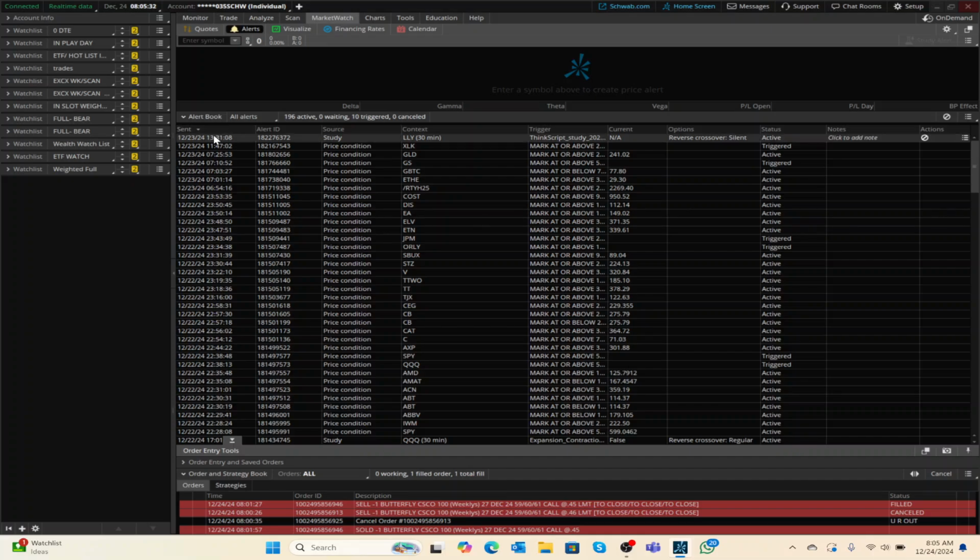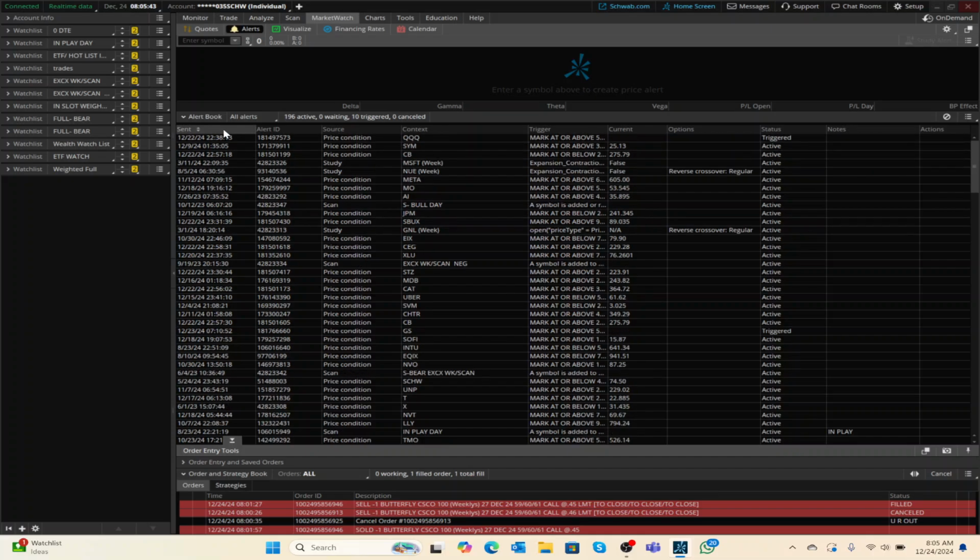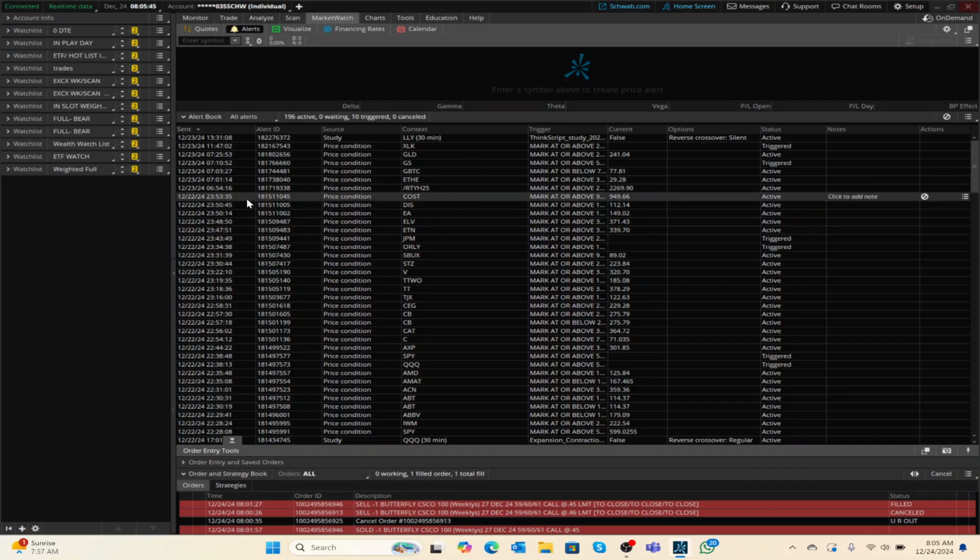December 24th had some studies triggered, XLK mark above triggered, as well as, oh, this is the 23rd. I don't know why it's on the 23rd. We want the 24th.